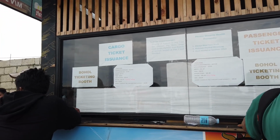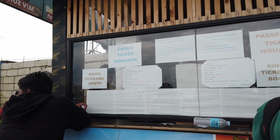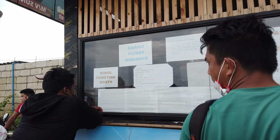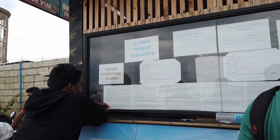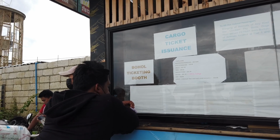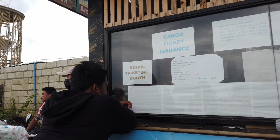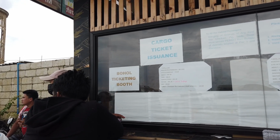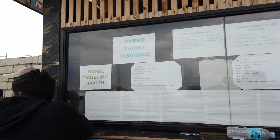Adult is 350. 3 to 10 years old is 175. PWD 280. Senior citizen 280. If you're bringing your motorbike, it will be 900. Bicycle, cargo, 150. So you cannot bring your vehicles there.